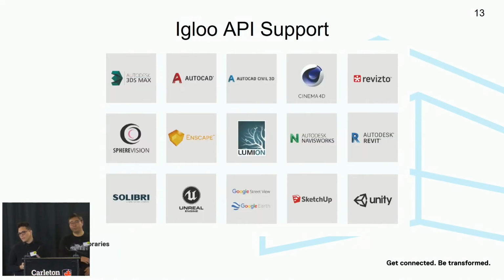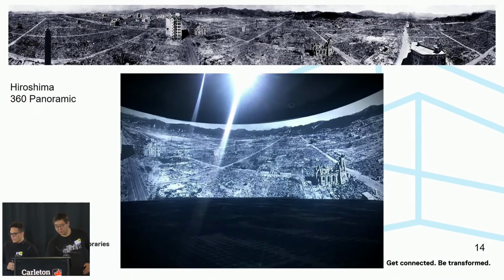Yeah, so as Fangmin was mentioning, Igloo Vision is the vendor that we chose for our immersion studio, and there's a lot of support for different software and APIs. Here's a long list of them. But I want to show just some examples. I'm going to quickly go through this.